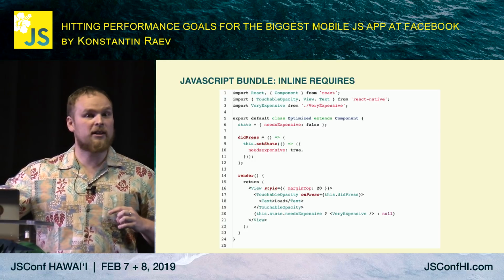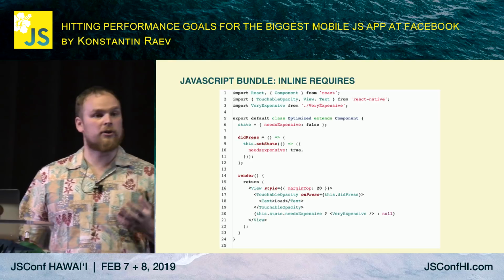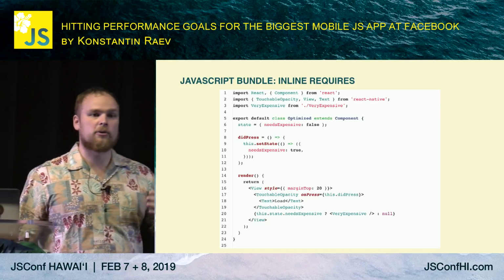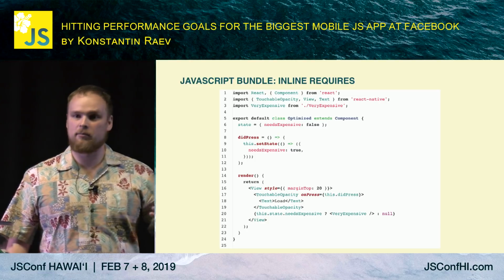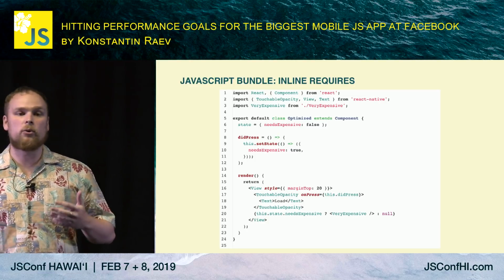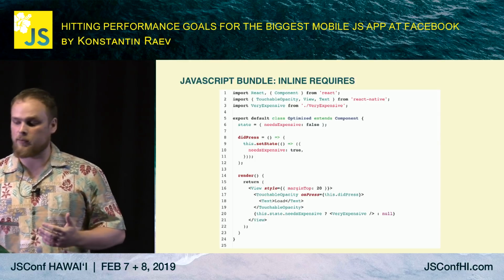But you didn't know that import is actually eagerly loading. And it means when we have on line 3, import very expensive component, you actually get a Bitcoin mined. We don't want global code executed during our startup time.